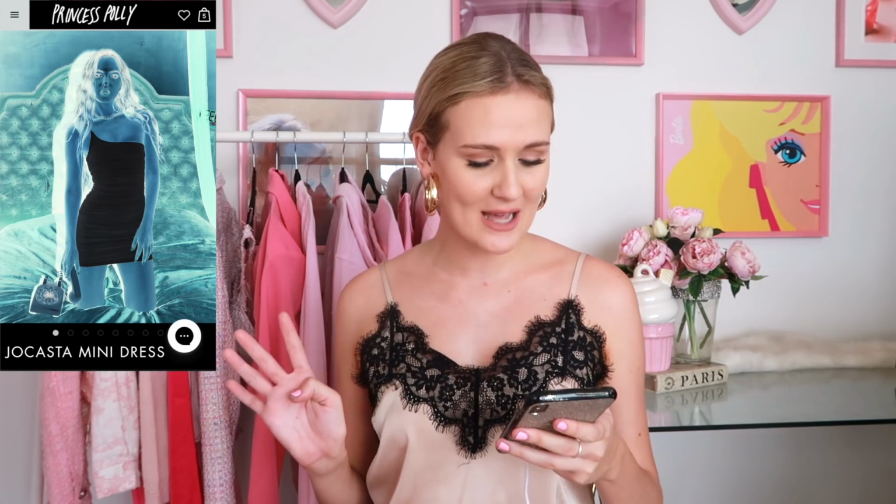All right, so with that, I am going to check out. So in the end, I ended up with the really cute hat, the super cute Diamante belt, the Powerpuff Girls dress, the Jocasta mini dress, and the Gorge two-piece. So I'm really interested to see how these look. Princess Polly is super fast shipping, so I will check back in with you guys when it gets here, which is probably tomorrow, if not the next day.